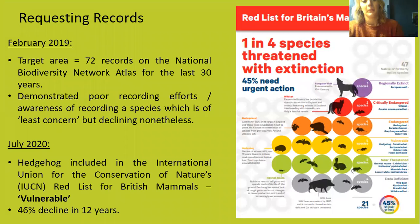The reason that it came about, the request for this project, was a real lack of conservation-specific projects focusing on hedgehogs in Scotland. In our target area around Glasgow city centre, there were 72 records on the NBN, the National Biodiversity Network Atlas, for the last 30 years. So a real poor recording effort, and a lack of awareness that we need to be recording even perceived common species that were of least concern but were declining nonetheless.